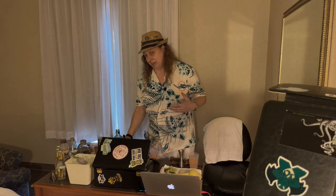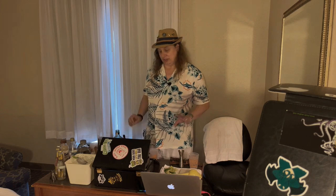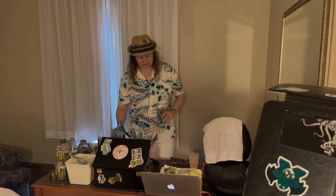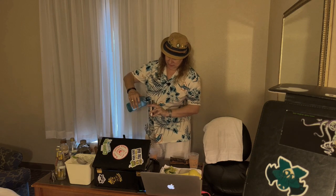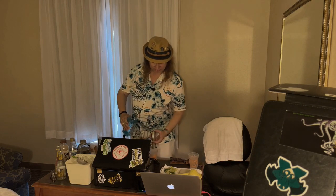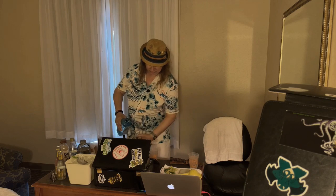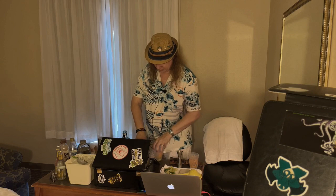All right. These are not Collins glasses that you would normally serve a gin and tonic in. So normally for a gin and tonic, you're going to go like 1.5 ounces of gin. We're not going to do that. Besides, I've only got Metin here drinking for me, so we're going to go with like 1/2 ounce of gin to start with. Yeah, carry a cocktail jigger with you, right? There we go.